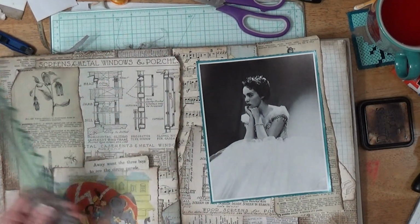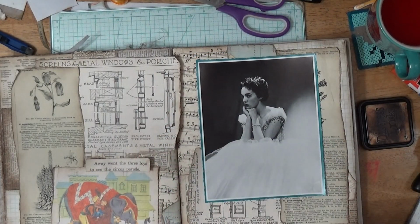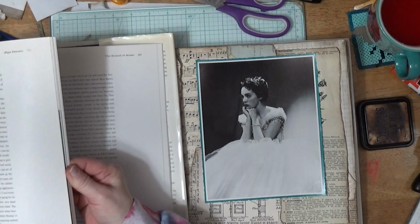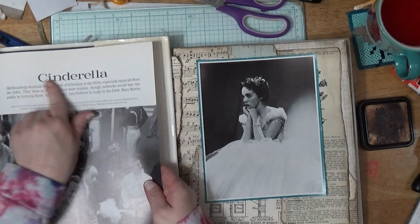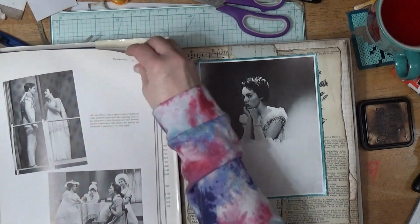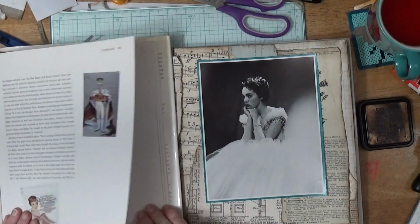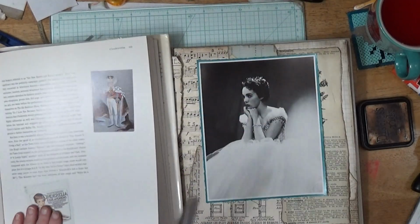Okay, now I need to find something in the book that says Cinderella, because just looking at that, we don't know that that's Cinderella. I can cut that out, that out right there, and that would be really good. I like that right there. Yes, and it tells us that that's Julie Andrews. I like that.